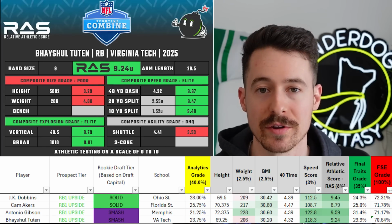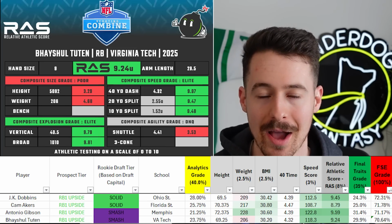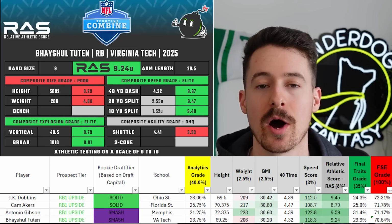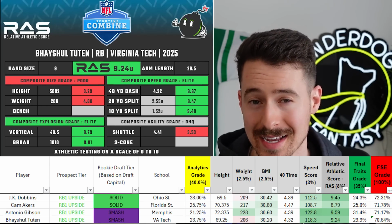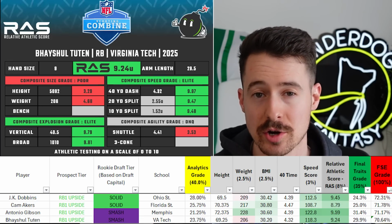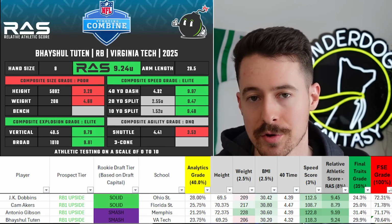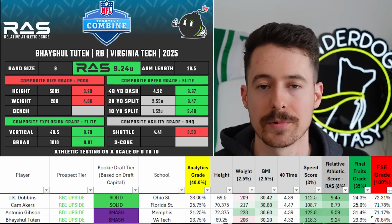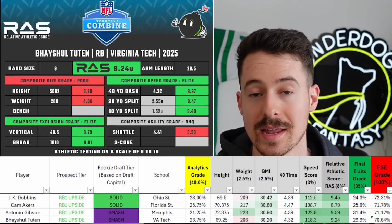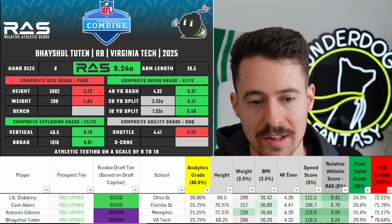The reason this is good for Bhayshul Tuten is because before, mock drafts had him ranked in like the 5th round or the 6th round or whatever, and now he's firmly ranked in the prospect model at least around day 2 guys. J.K. Dobbins, Cam Akers, Antonio Gibson. I think you're going to really start seeing him in the 2nd round, in the 3rd round of NFL mock drafts, and that's great news because at the running back position, we just want opportunity, and once you get said opportunity, I think Tuten can do everything that he is capable of doing with it. And again, if you want more information on him, I did a whole video on him last week.